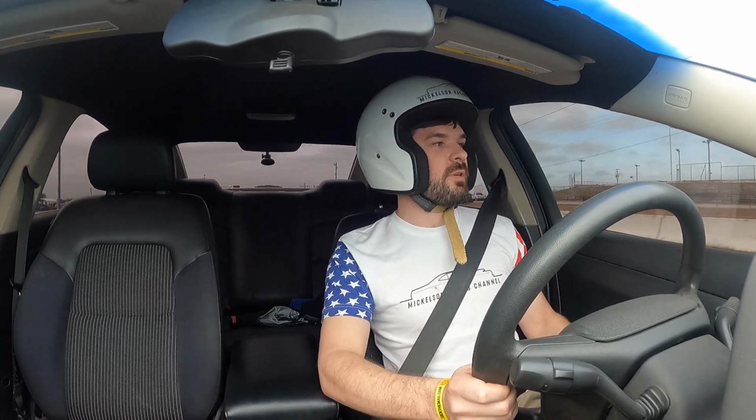Dang it, this car pulls hard. Again, reaction time is not good in this car. 60 foot, not bad. What do we run? A 12.27. 12.2 right there. We're right in that 12.2 at 116 miles an hour. A little more miles an hour than yesterday.